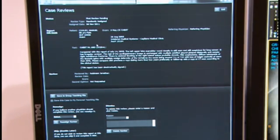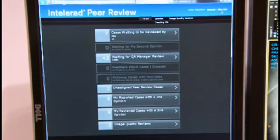I can send this, I can concur or not, and provide feedback to the other radiologist, and they'll get a message saying that I've peer reviewed their case, although it's all anonymous, so they just know that there's been a peer review. And if I didn't want to do this right now, I can push it onto a work list and come back to it later.